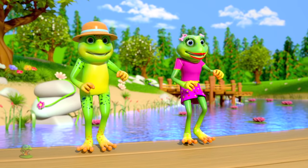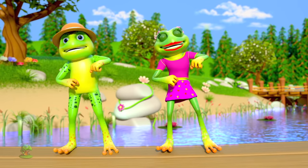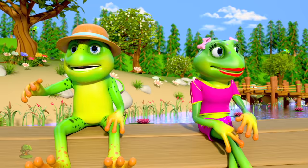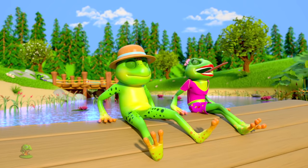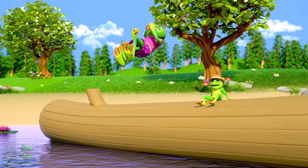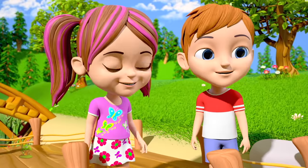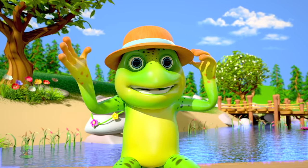Two little speckled frogs sat on a speckled log, eating the most delicious bugs. Yum, yum. One jumped into the pool where it was nice and cool. Now there is one green speckled frog.